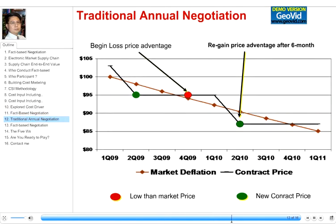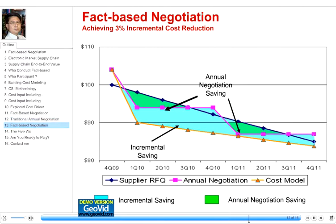The majority of top 500 Fortune companies do annual negotiation. However, best-in-class procurement organizations not only do annual negotiation, but also conduct market price adjustments when their market intelligence analyst alerts the procurement leader, showing evidence that the market price is lower than the contract price and that the company will lose its price competitive advantage to other competitors. The red line shows the average market price dropped quarter by quarter by 2%. The black line shows the annual contract price. This chart clearly shows that using cost models in fact-based negotiation can achieve 3% and even more incremental savings.